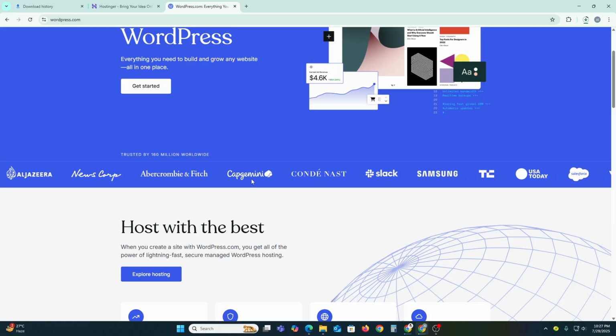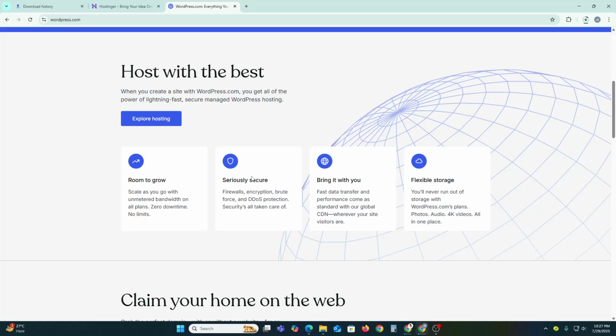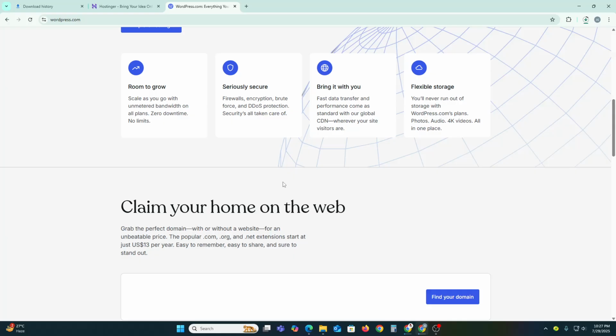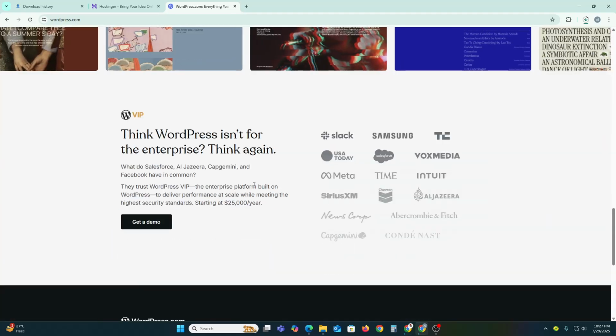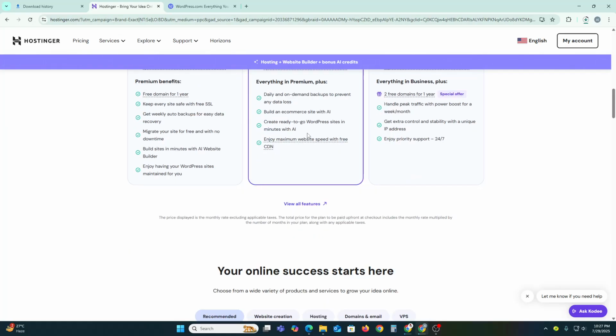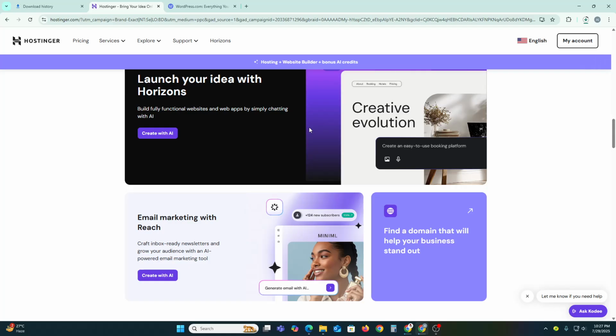So, design and customization. With WordPress, customization is nearly unlimited, with over 10,000 free and premium themes. You can tweak every part of your site using page builders like Elementor or Gutenberg. And the Hostinger builder has fewer design options, but simpler controls. You can still adjust fonts, layouts and images easily, but deep customization is more limited compared to WordPress. Winner for full control: WordPress.